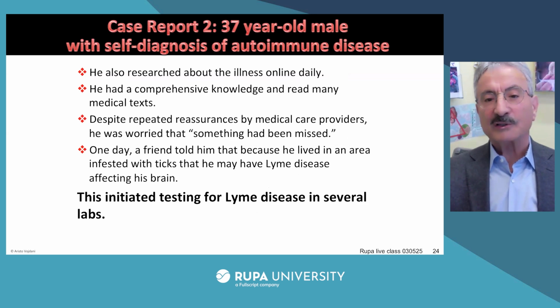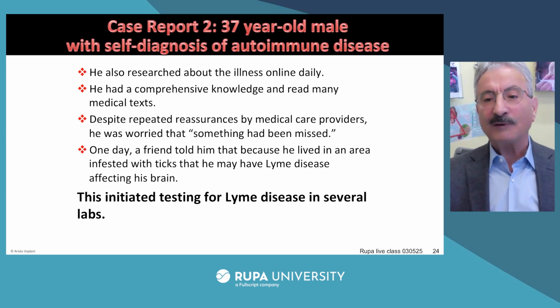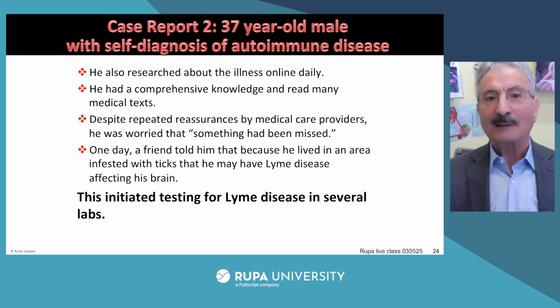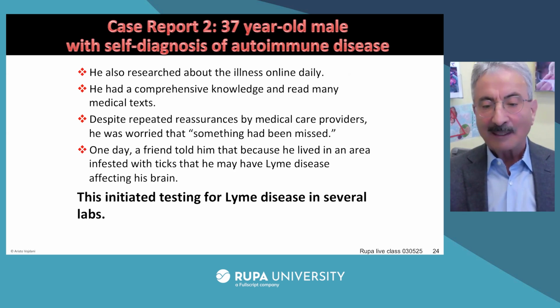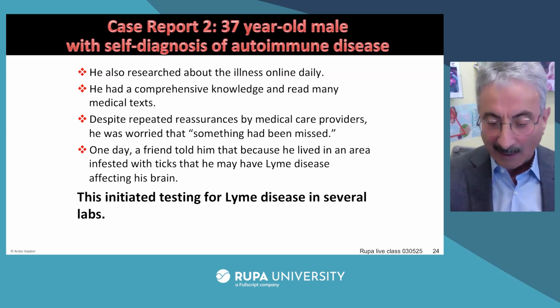He also researched the illness online, and there are many patients doing that. And he had comprehensive knowledge and read many medical texts. Despite repeated reassurance by medical care providers, he was worried that something had been missed. One day, a friend told him that because he lived in an area infested with ticks, he may have Lyme disease affecting his brain. And so he started thinking about Lyme disease.